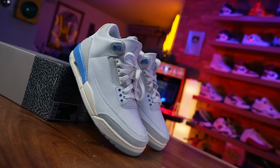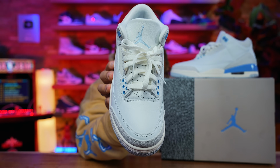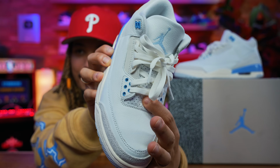The tongue itself is an even different type of material. You have a perforated tongue featured right here, and it's almost real wrinkly. It's a whole different type of texture on the tongue that is not seen throughout the shoe.